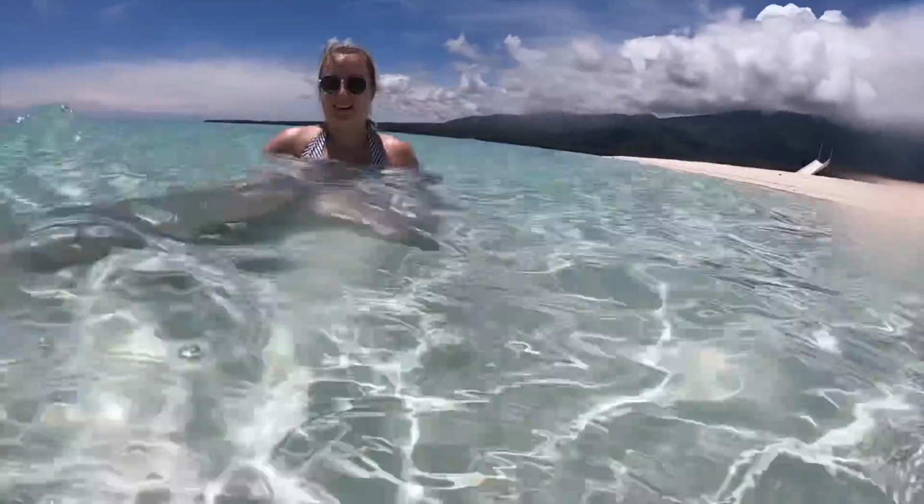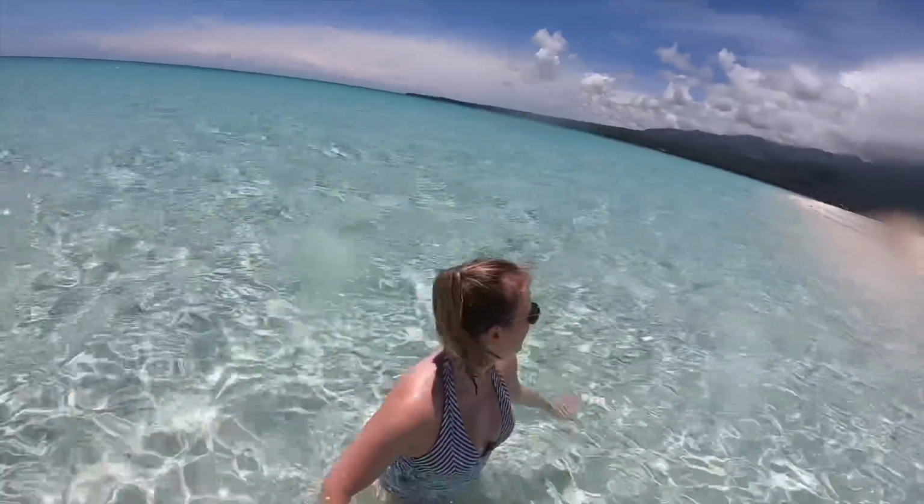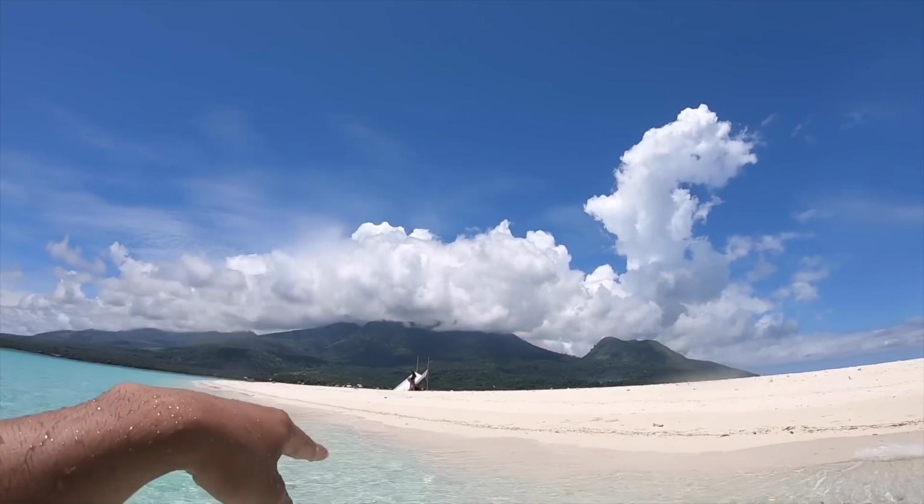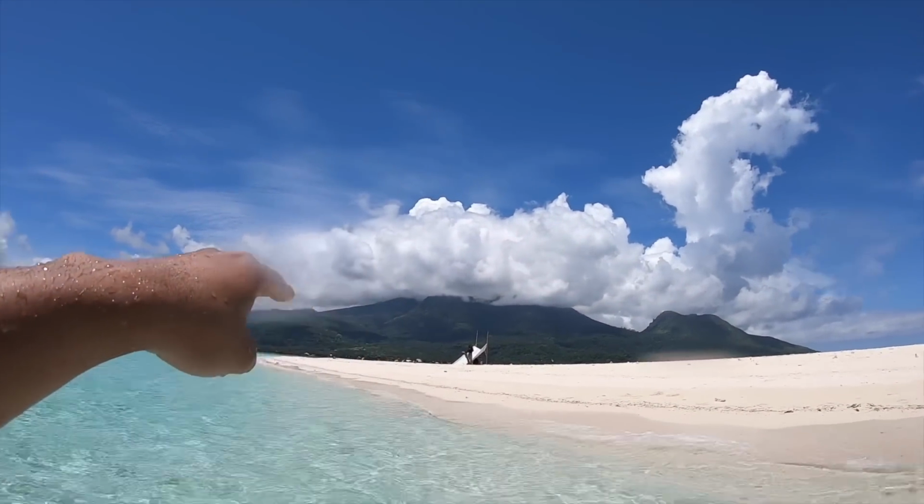What do you think, Zoe? I love it here. Best place ever? Yeah, it's definitely the best naked island sandbar we've been to, because the water's just so blue and we've practically got the place to ourselves. Basically, everyone's all the way down there. There's one group just about there, hiding. But we've got the whole beach to ourselves, basically.